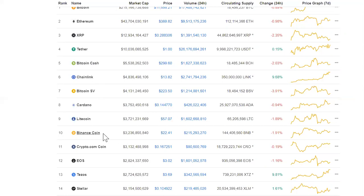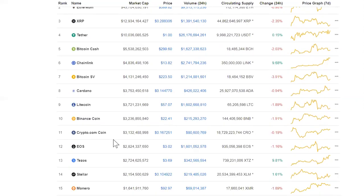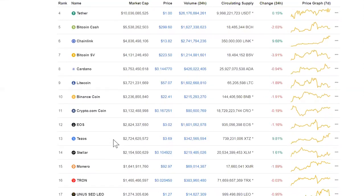Binance Coin, I'm impressed with this guy. Throughout the bear market, I mean, it made all-time highs. Now, yeah, it went down with everything, but it did make all-time highs throughout the bear market. And look at it, selling at $22 today. That's interesting.